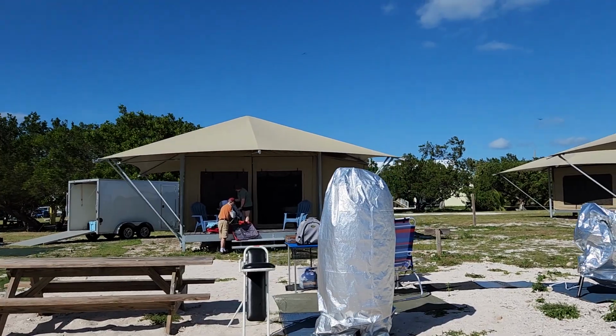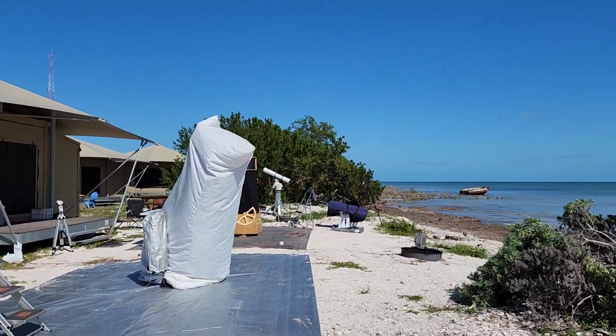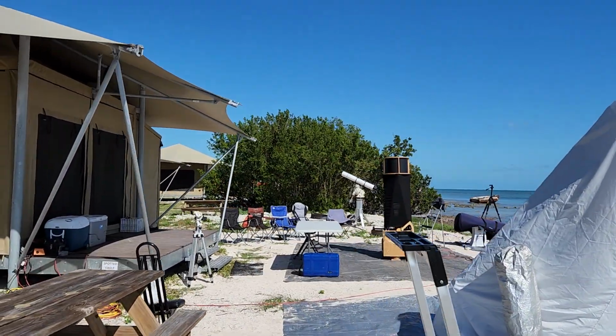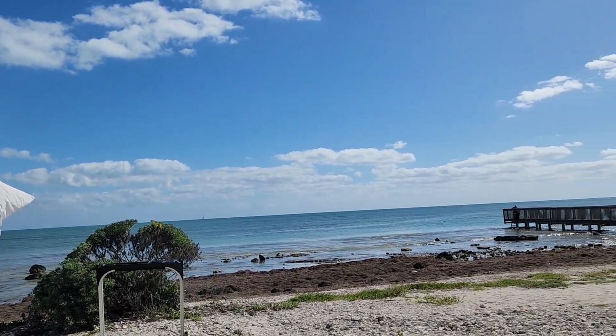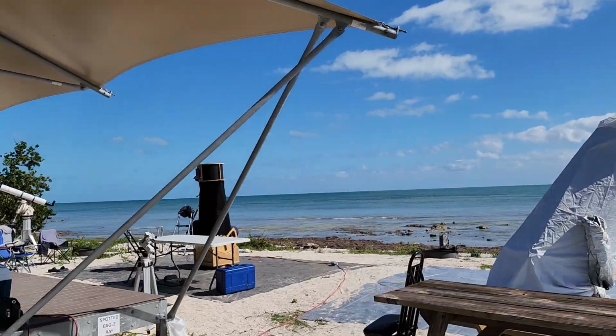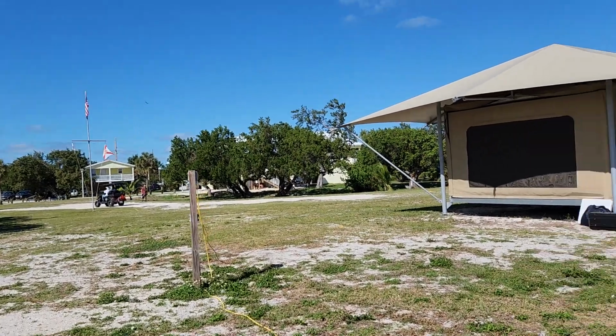If you're coming down here, you don't want to have to bring shelter, tent, canopy, all that stuff, chairs. They have Adirondack chairs here. You can set up your gear right on the beach. This really is a fantastic location. This is literally where I was last year, this exact spot, or last time in 2020. This exact spot. It's absolutely fantastic. And there's power poles all over the place.